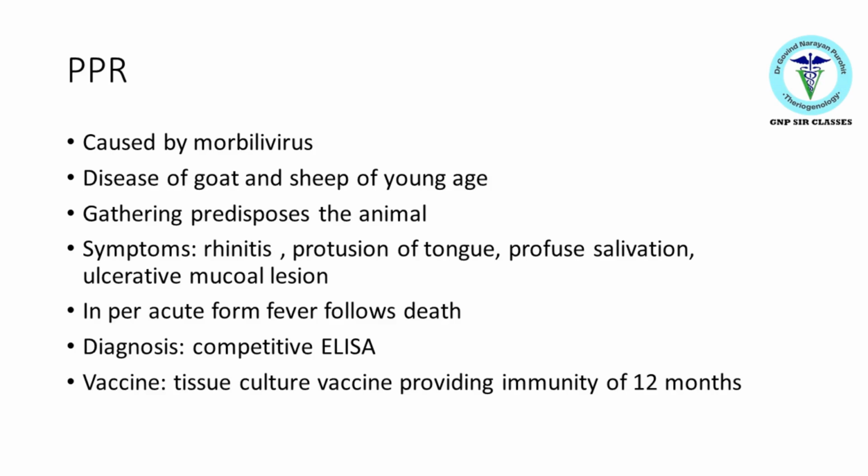PPR, caused by morbillivirus, affects young goats and sheep. Gathering predisposes animals to the disease. Symptoms include rhinitis, tongue protrusion, profuse salivation, and ulcerative mucosal lesions. Diagnosis is through competitive ELISA. Vaccination provides 12 months of immunity.